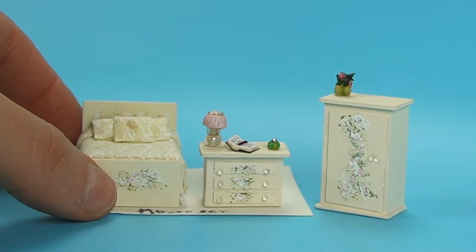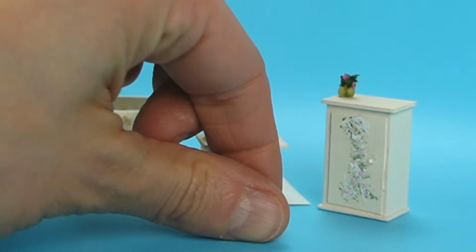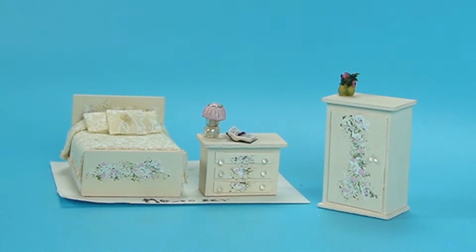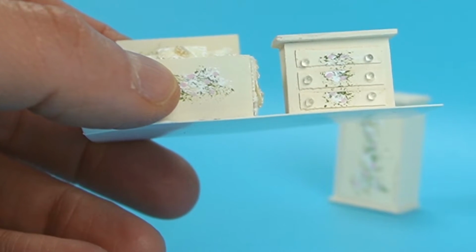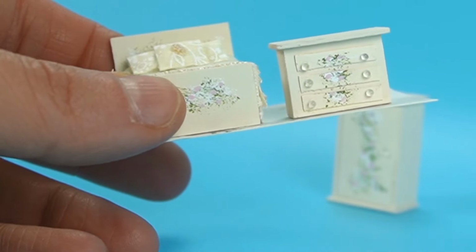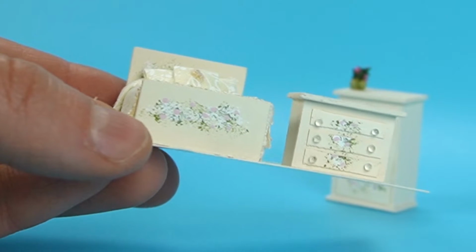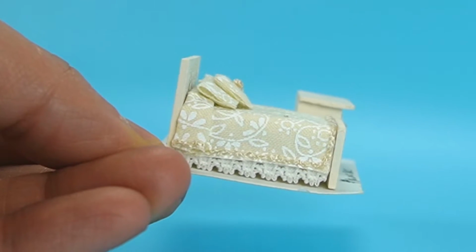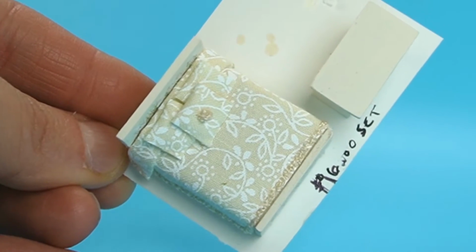Here is a fantastic quarter scale new old stock bedroom set. I made the trinket box that just fell in the book and the little vase filled with flowers and the small lamp. The bedroom set itself is made by an unknown artisan, and it has beautiful hand-painted details and really nice bedding. The bed has 3 pillows and this beautiful quilt which has tiny trim on it and even a bed skirt.